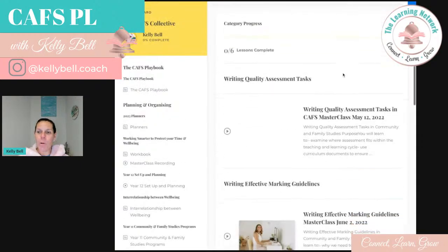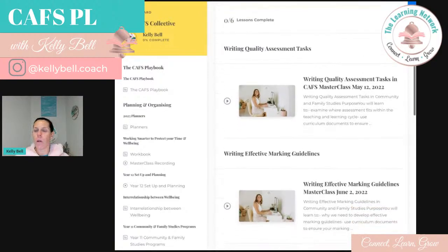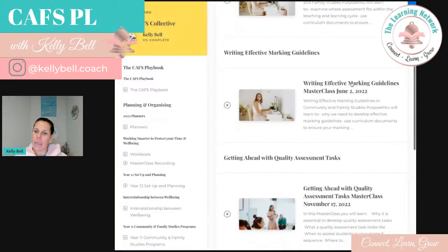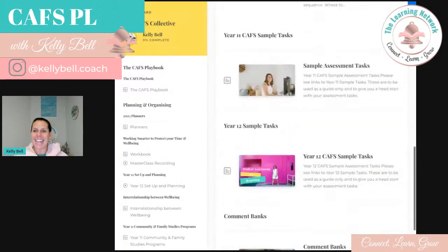Alrighty. There's quite a few modules and resources to use straight away in the classroom for assessment tasks. So some guidelines around marking criteria. I break it down. You can literally tweak and change things accordingly. How you set up quality assessments for your kids. And we have access to sample year 11 and year 12 tasks.